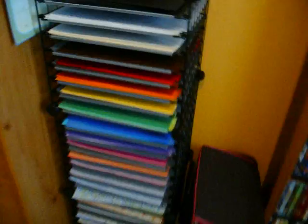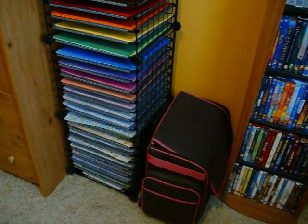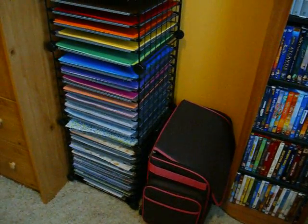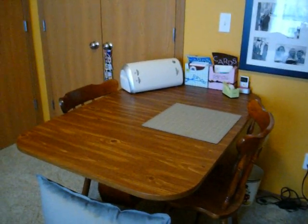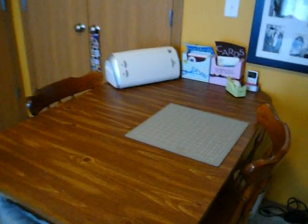Next to my paper tower is my portable scrapbook carrier that I take when I go to scrap camps and things, or if I go over to a friend's house to scrapbook. This is my table. This used to be our dining room table when we lived in our apartment, but I kept it because I thought it would make a good scrap table.